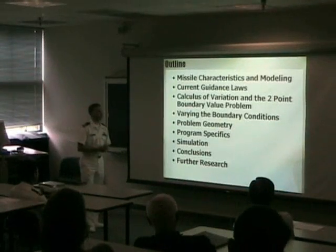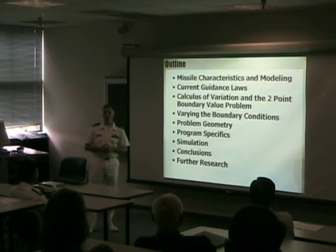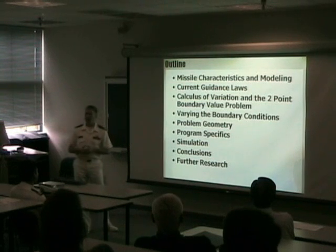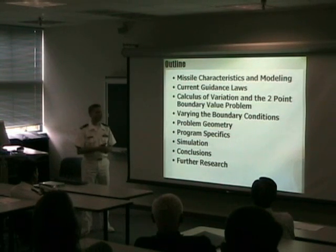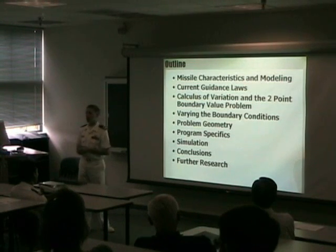So today I'm going to talk to you about the missile that I've chosen to model, its characteristics, and the current guidance laws that we use in our tactical models. I'm also going to talk about the math that I've used to develop this algorithm, the geometry, the program specifics, and I'm going to show you a simulation of this model working.